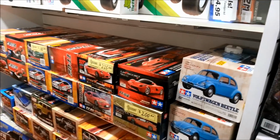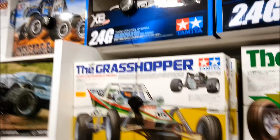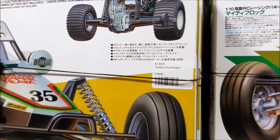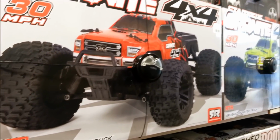Give you a bit more of an idea of what's in the RC section. Yeah, I'm actually surprised that those are still so popular here. And there's the prices, $145 for the grasshopper, $195 for the frog. It's pretty cheap compared to what my folks paid back in the 80s. I think my folks paid about $300 for the frog. Ouch. What a spoiled brat I was.